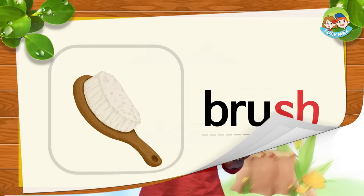Look at where I'm pointing. This is, that is. Now we will learn more words with the sound th.